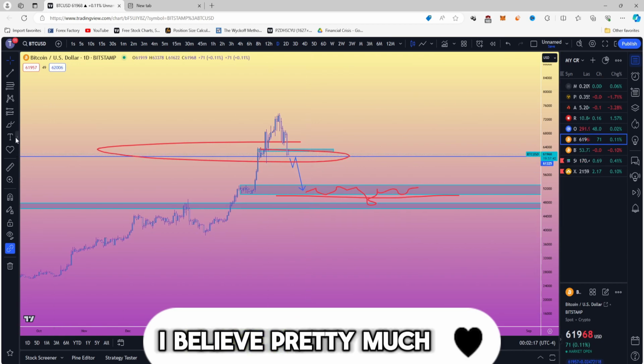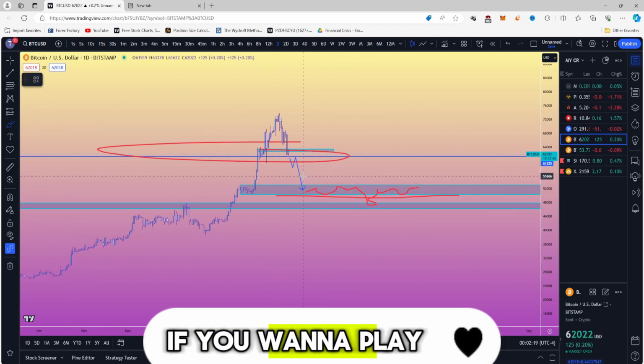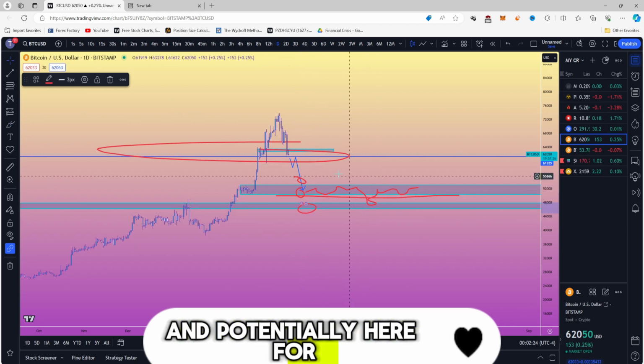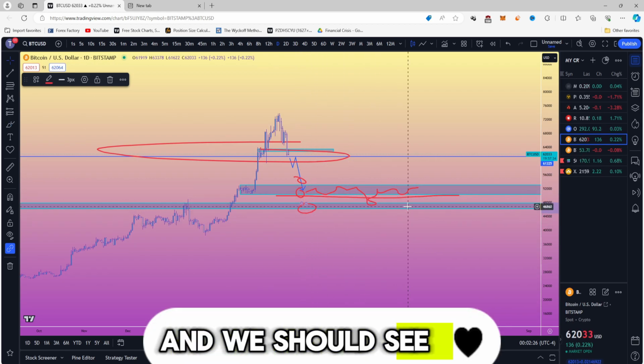And I believe if you want to be buying and play a little bit safer, you could buy here, here, and potentially here for the final buy. And we should see Bitcoin going up.